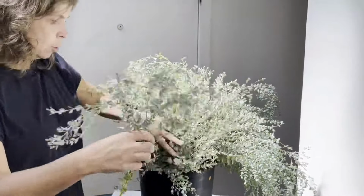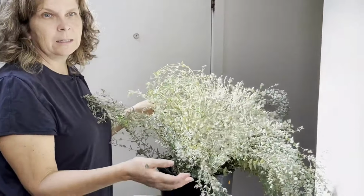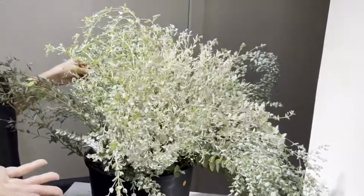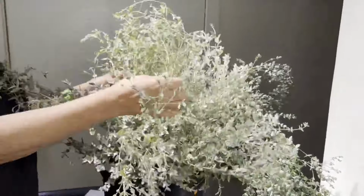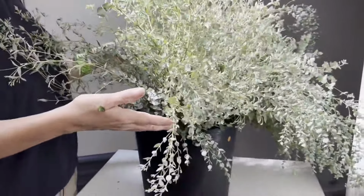So Moon Lagoon, it's new to me. I got it for the first time last week. And anytime I see something new on a grower's availability list, I'll try to get at least one bunch of it to try it out to see if I like it. And this was new and I did like it. So I bought more of it this week, and I'm going to probably use this mostly in wrapped bouquets.